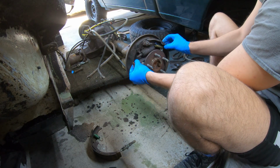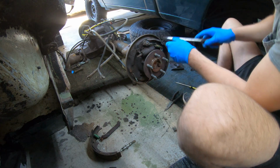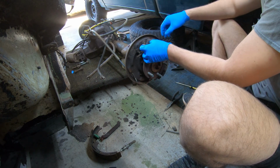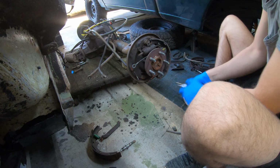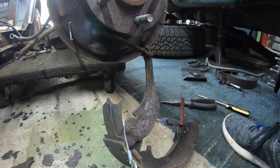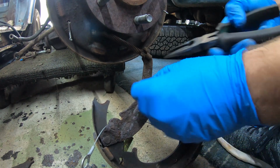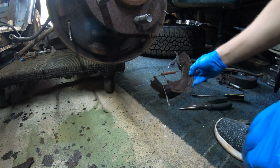Okay. There you go, that's one shoe. Now let's get the other one off. Cable out. All right, let's see if we get lucky. All right, I think I should just be able to grab this guy. There we go. All right, the lighting is pretty bad here.